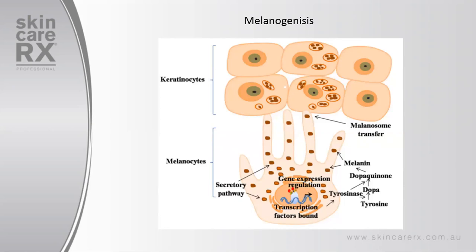When we're older, our melanocytes' health does tend to decrease, and therefore we tend to get more of a patchy coloration on the skin. So think back, when you're younger, you lay out in the sun and you get a nice even tanning, nice even pigment happening all over the skin.